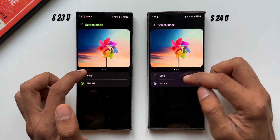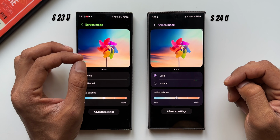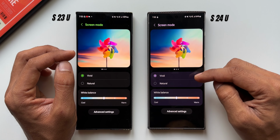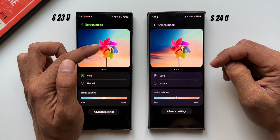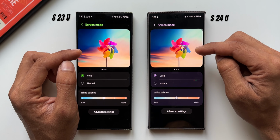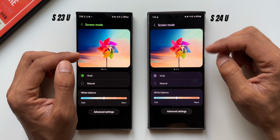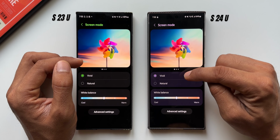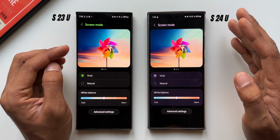Now when I select vivid color, you can see there is a big shift on the Galaxy S23 Ultra in terms of colors and in terms of the contrast. Whereas on the S24 Ultra, when we select vivid, there is not much of a shift here. You see the colors are brighter here, and this is quite subtle here on the S24 Ultra. Now Samsung said this was made deliberately, and Samsung wanted to give us a natural look on the screen, and that is when they reduced the contrast as well as the color vibrancy on the vivid option on the Galaxy S24 series.